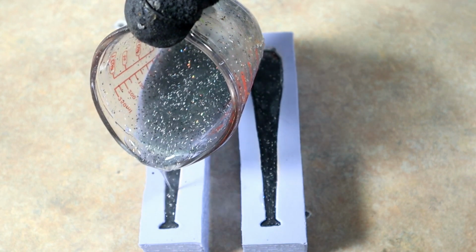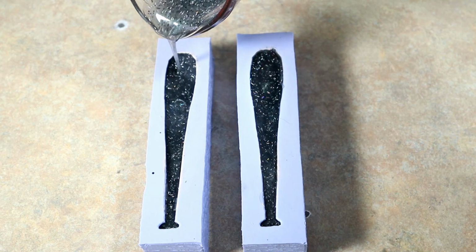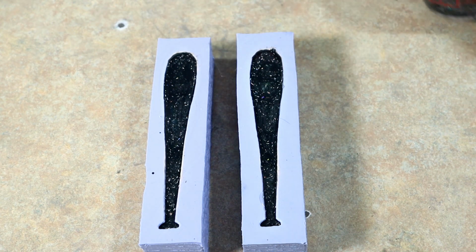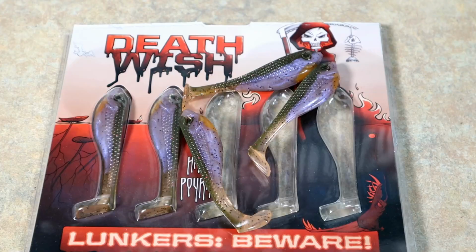Get that going, yeah, nice in the tail. Okay, yeah, I figured I would have maybe just enough for 2 of these. It's a very, very beefy mold. But yeah, cool. I think that's gonna look sweet. Yeah, you can kind of see the green pearl in that. Really, really cool stuff there.